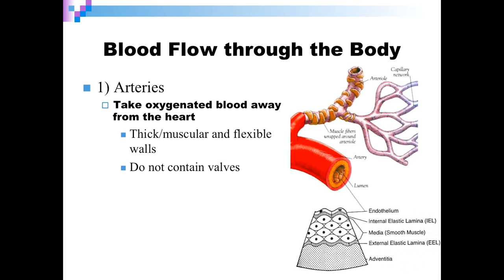All right, so we're going to go a little bit more into each of these. I've covered this already, but it doesn't hurt to go over it again. So first is arteries. Remember, arteries carry blood away, A-A. Arteries carry blood away from the heart. This blood is oxygenated, so it's full of nice, rich oxygen red blood cells. It's very thick, muscular, and it has flexible walls, okay? So arteries are actually thicker than veins. There's a fun fact for you. And there are no valves in arteries. And if you don't know what I mean by that, you will in just a second.